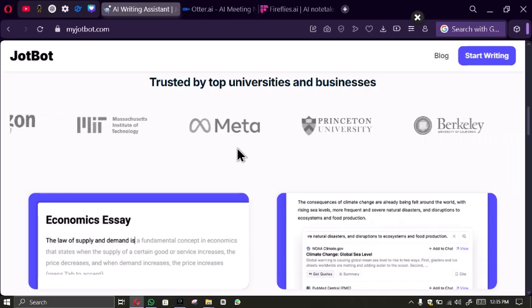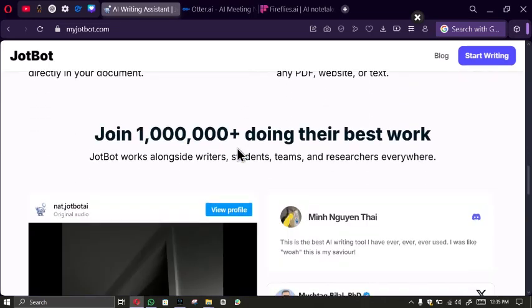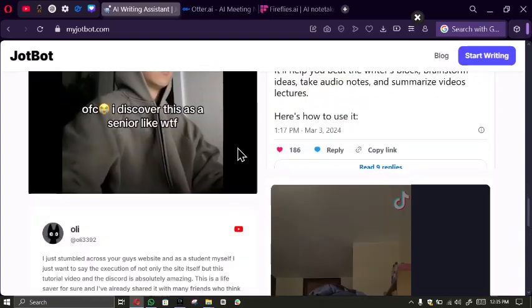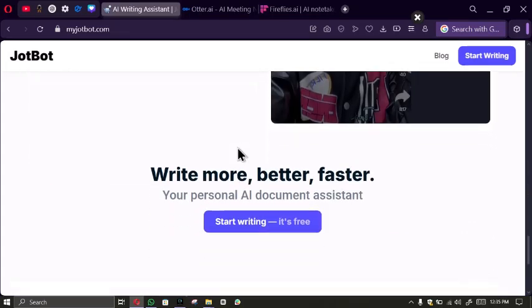So the free plan is good for testing the waters. You get basic features and limited usage. On the unlimited plan, you pay $20 per month. You get unlimited credits and unlimited autocompletes. That's right. Now when it comes to the pros, JOTBOT has time-saving efficiency.